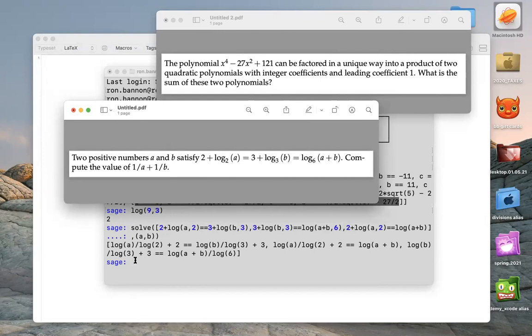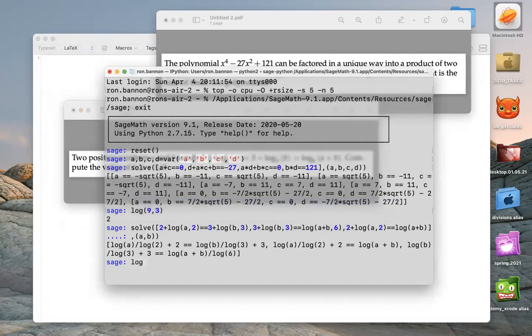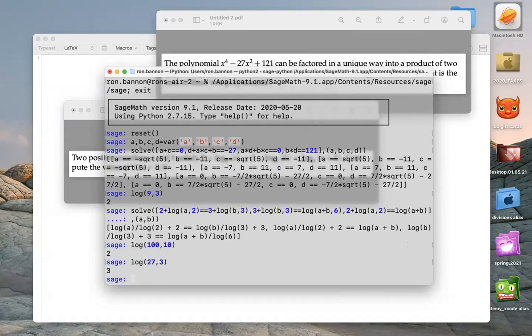For example, let me write this one down for you. Log of 100 base 10 should be equal to 2. Log 27 base 3 should be 3. I think you get the idea that that's pretty easy to deal with.